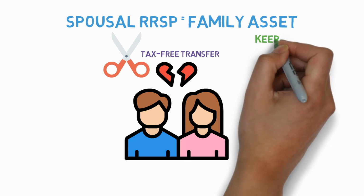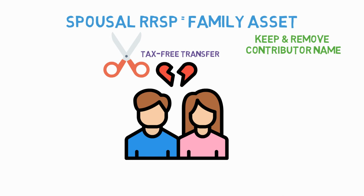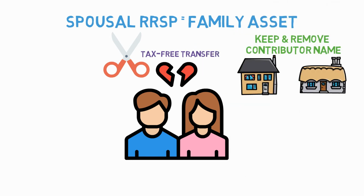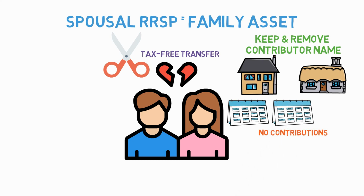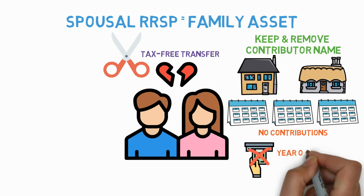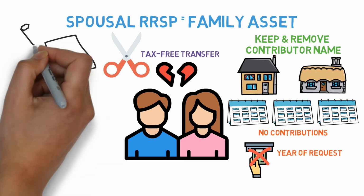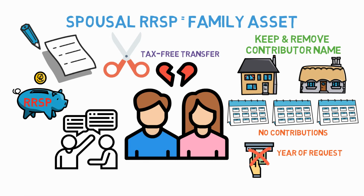What if you get to keep the spousal RRSP but want to remove the contributor's name? There are 3 steps to do that. 1. There's a proof where the spouses are living apart. 2nd, there's no contribution to this account within the 3 years. And lastly, there's no withdrawal from the spousal RRSP during the year of the request. Once you have those on a written agreement, then you can remove the contributions information and combine it into the RRSP that you own. One less thing to manage and possibly save on the fees. But please, make sure you talk to a tax and legal advisor first if you do need help on these.